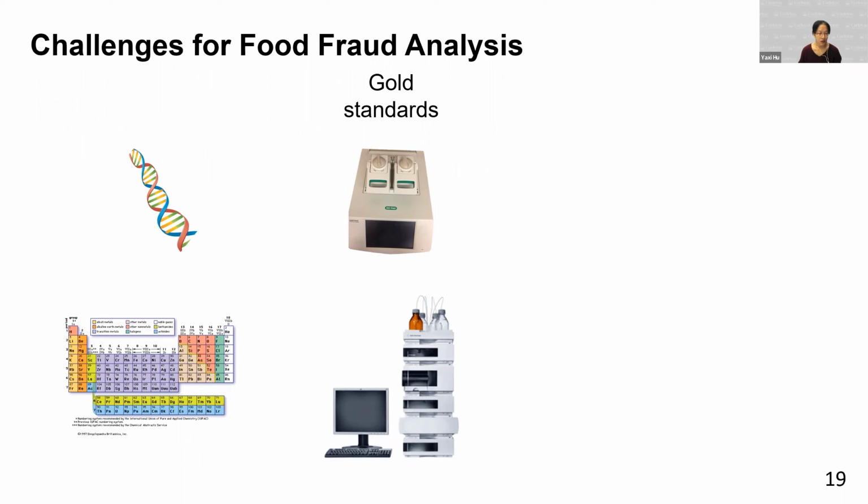Well, for the chemical composition-based method, the most commonly used one is chromatography, liquid or gas, either one. Chromatography is a technique that basically tries to separate each individual compound so you can analyze them. Because a food sample can have thousands of different chemicals, it's almost impossible to analyze everything all together without any separation.